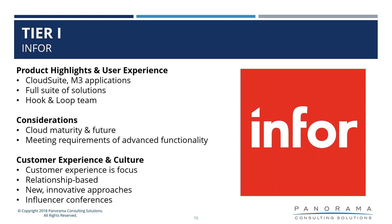From a customer experience and culture, again, the focus of Infor is really the customer experience. They have put a ton of money within their research and development into this user interface and the overall customer experience that their clients are seeing. They are very relationship based. They have new and innovative approaches. They have a platform called ION, which is Infor Open Network, that they are developing integrations with across the board. They also have a product called Mingle, which is very good in the R&D space. And it's a very collaborative type application, allowing for very concise conversations and tracking of projects right down to the actual project level.